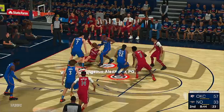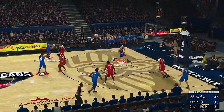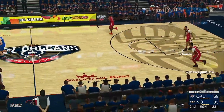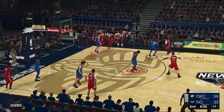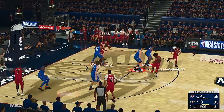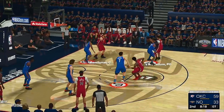Valanciunas inside. Working on Holmgren. And the dunk by Holmgren. At this point, I don't know what you can do to slow this team down. Well, nothing that they're doing seems to be making an impact. And there are some nights where you just run out of options, whether it's by personnel or by tactic.